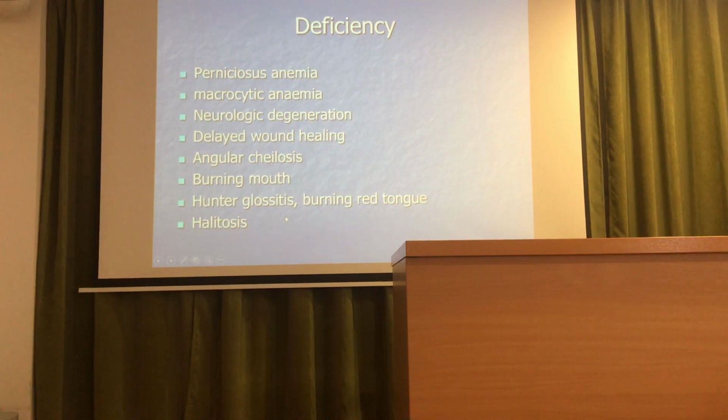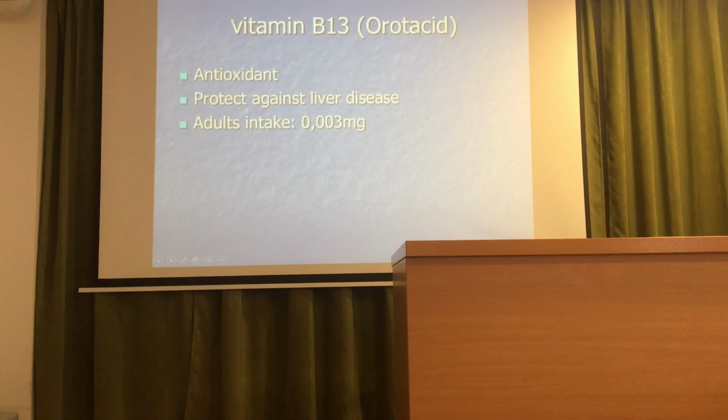Okay, note this because it can be an exam question. The Hunter glossitis is connected to B12. Burning red tongue which has no papillae on the surface, the tongue surface is shiny and smooth. And halitosis is very common in these patients, so you can notice the smell of this patient, okay? In this case we also have to use chlorhexidine and mouth rinses, okay? And we have to give, of course, B12.